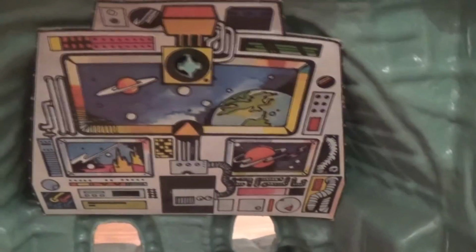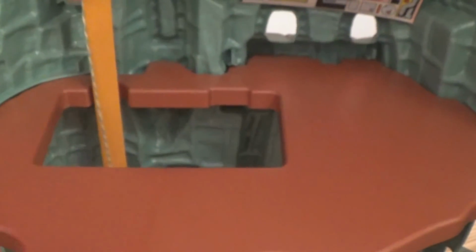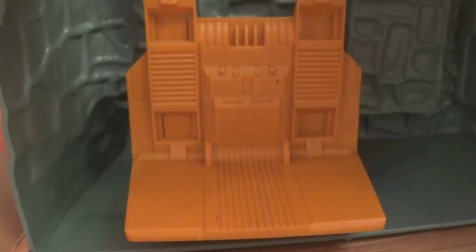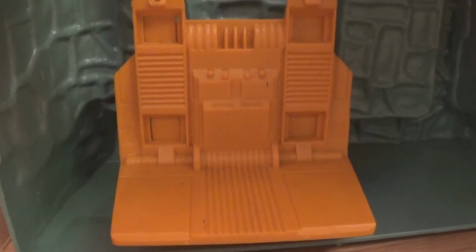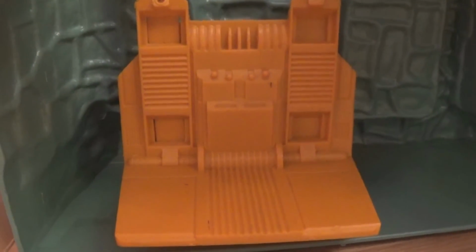And like I say, we've got the computer section there. And again, you can see all the sculpted detail inside of the castle, which is very, very nice. And this thing here, literally just a plain bit of brown plastic so that the characters can stand on it. And if we go underneath, we can see the elevator. Again, really nice sculpted plastic, really nice work that's been done on these things. They really did care about these things, did Mattel.